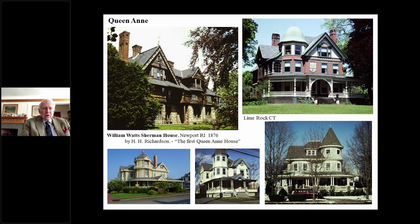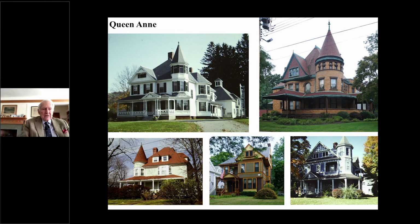There's several more, and you'll see that the characteristics are often featured, but not necessarily. The tower. And the upper right is an unusual one. Sometimes I've seen pictures of that house lumped in as chateau-esque, but I really think of it more as a masonry example of a Queen Anne.